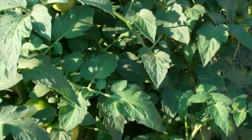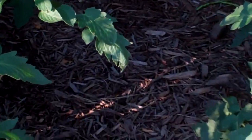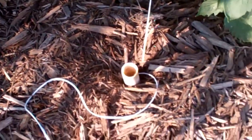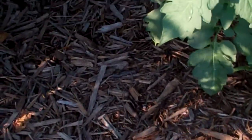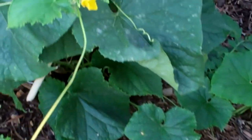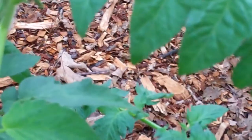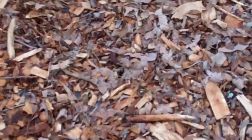So these tomatoes, they look pretty darn healthy in the hardwood mulch. Now this is the hardwood mulch from a garden center. And then as we go on through here, you can see the mulch that we got from a tree service. And Paul, from Back to Eden, recommended, if you're lucky enough to be able to get the mulched up tree. So you see the difference here.